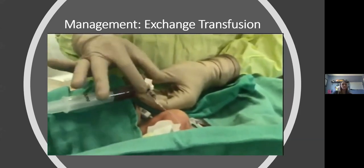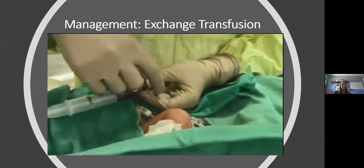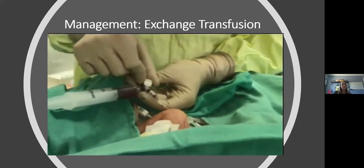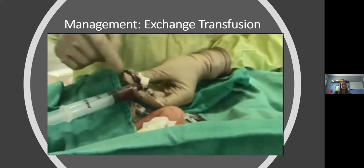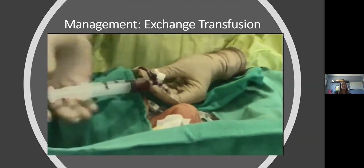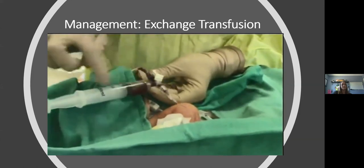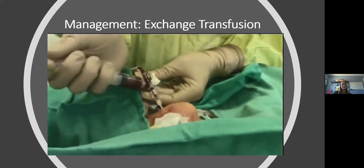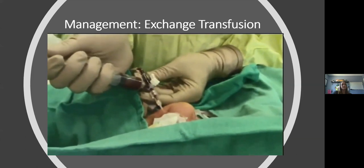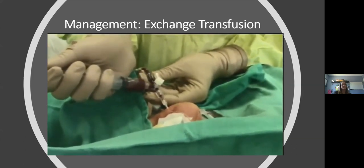Right now, the off sign is over here, so there's no flow coming from the UA. So I'm going to turn the stopcock to here. This is a discarded end, so there's no blood going to the garbage or the waste bag. I'm going to get the blood out of the UA, just coming from here, and I'm getting the blood into the 20cc syringe. So this should be 18cc over 5 minutes. I'll be slow in getting the blood out of the UA.